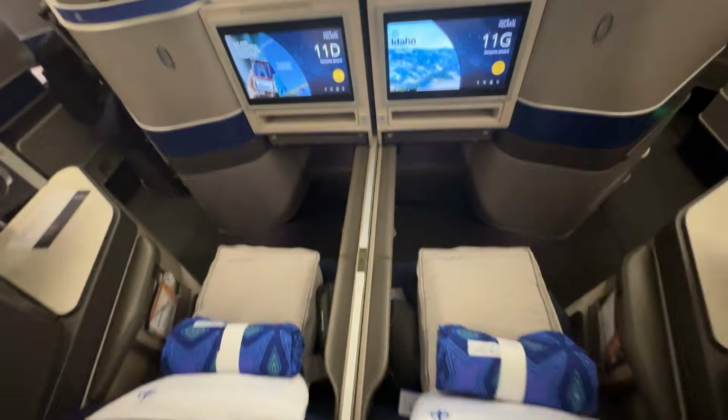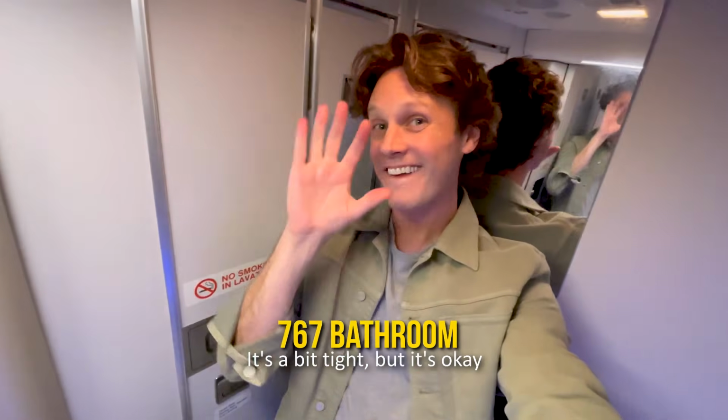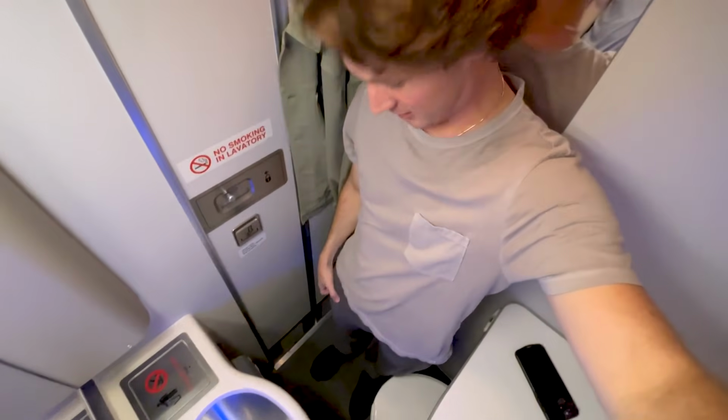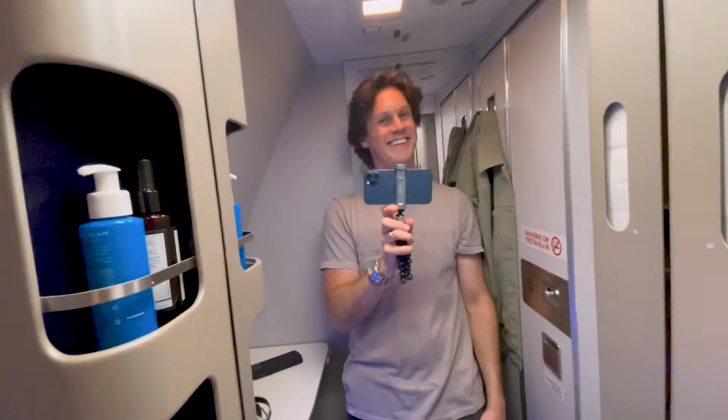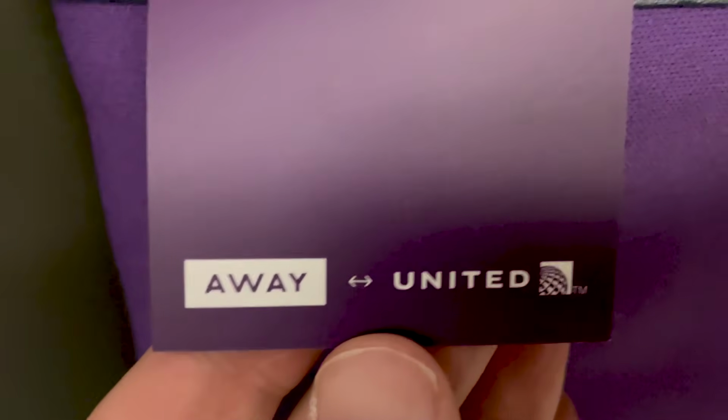Now, both of them are going to come with all the same accoutrements. So on that 777, you saw the Saks Avenue bedding. You're going to get that on the 767. You're going to get the same sort of stuff. So that's not really that big of a deal. The amenity kits are going to be the same. The product from that perspective is going to be the same.